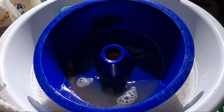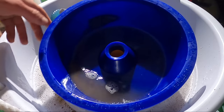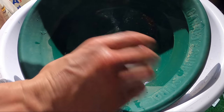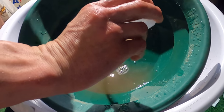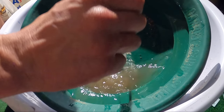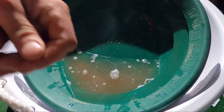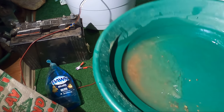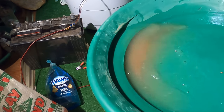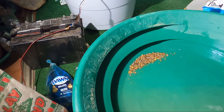Got some material in the snuffer bottle, and we still got some in the blue bowl itself. I'm gonna go ahead and put it in a pan. Got that in the pan. Now let's get this in there. All right, moment of truth. I know I saw some in there in the beginning that had to have accumulated over time, but we'll see.